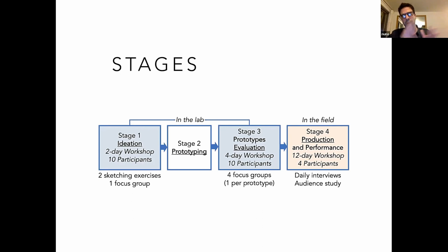So based on those design specifications or design guidelines, our team created 4 different prototypes, each addressing different needs and different strategies identified by the dancers. After that, we invited the dancers again to test our prototypes and to give feedback. Did the prototypes fulfill the wishes they expressed in stage 1, and how can those prototypes be taken further? How can they be fine-tuned to their work? So we ran a 4-day evaluation workshop in Madeira in June.